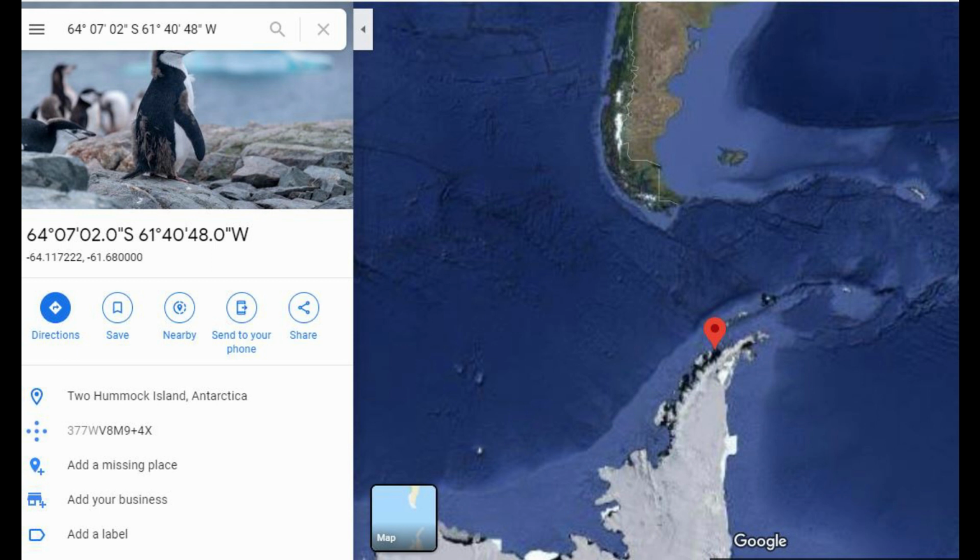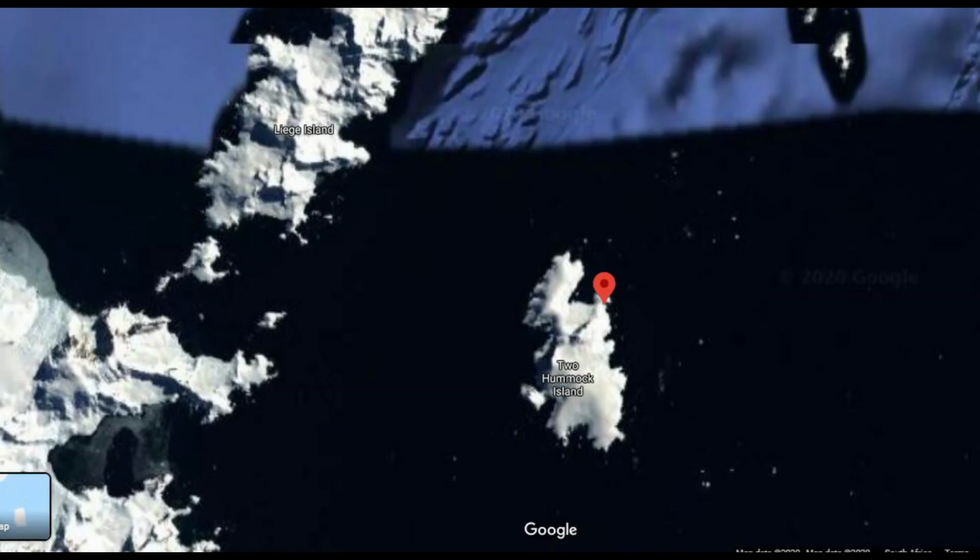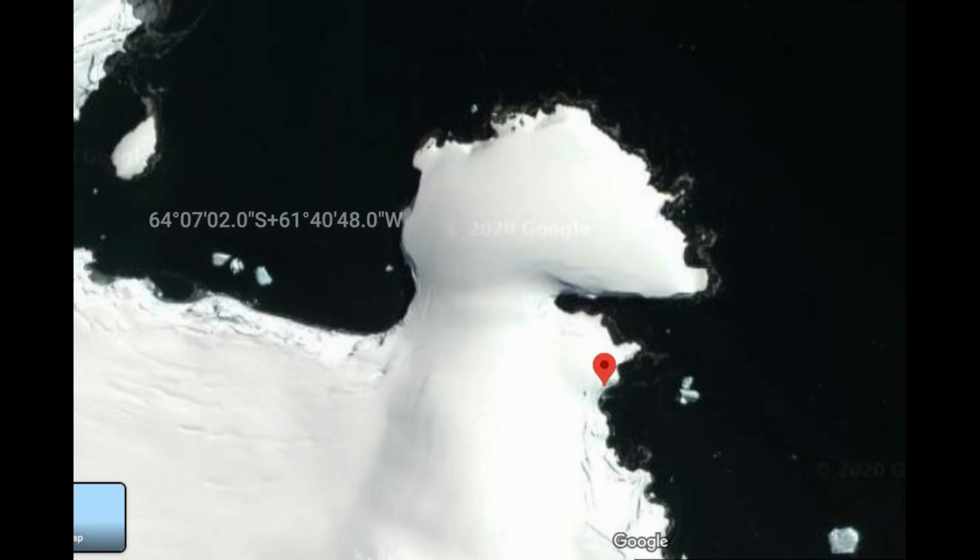So I'm like, well, this is interesting, and where did you find this? So he said he was just passing a bit of time on Google Earth, as he's also in lockdown, and then he came across this. So I thought, well, this is pretty cool and pretty strange at the same time. Do you perhaps have some coordinates that you can send me, because I wanted to verify it from my side? And of course he did. He sent me the coordinates, and it points to an area called Two Hammock Island.